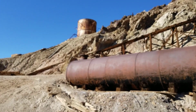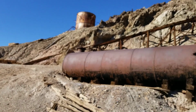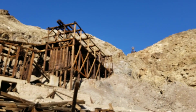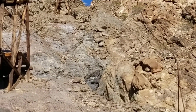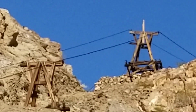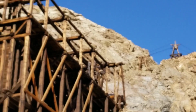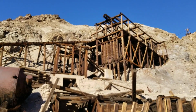So here you are, and we're back at the base of Keane Wonder Mine. Awesome experience today. Look at the aerial tram towers above. Quite an engineering achievement given the resources that the miners had to work with.